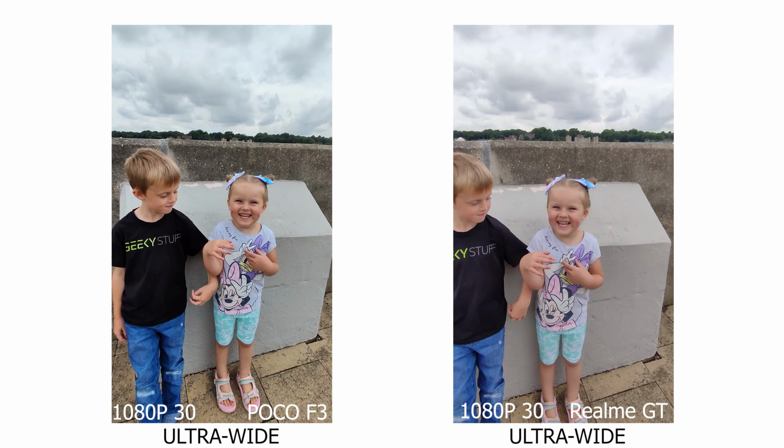Enjoy. Okay, so the POCO F3 doesn't have 4K 60, but it does have 4K 30 with stabilization. We're at 4K 60 on the Realme GT with stabilization and 4K 30 on the POCO F3. Both doing a very good steady job. The Realme GT is more cropped in though. There's a wider angle on the POCO F3. As always, what do you guys think of the quality?